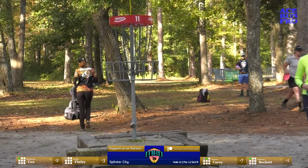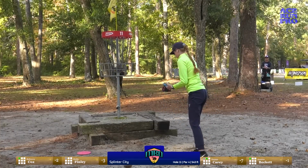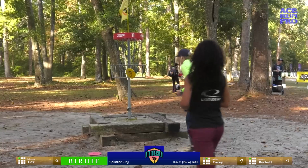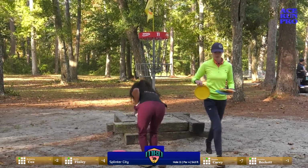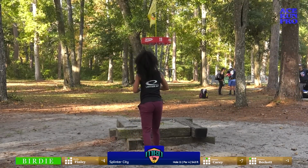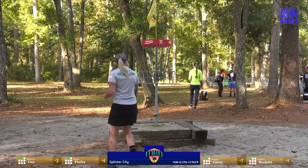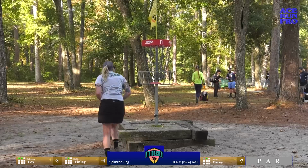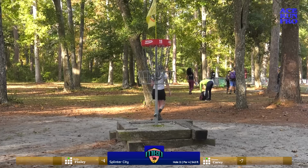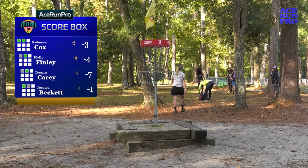Picking up where she left off on the front, getting another birdie. Beautiful birdie for yourself there, Holly. Becca coming in to tap in her birdie. And Jessica with the par. So 3 out of 4 birdies there. An attackable hole coming in at 3.64 scoring average for this round.